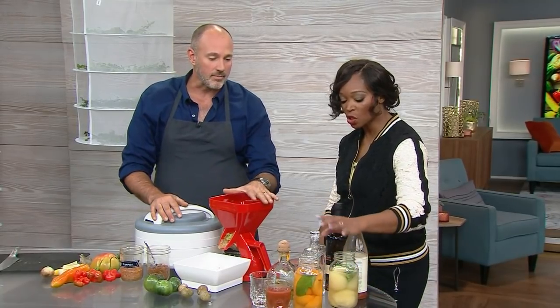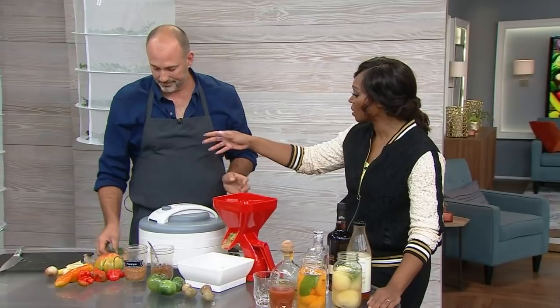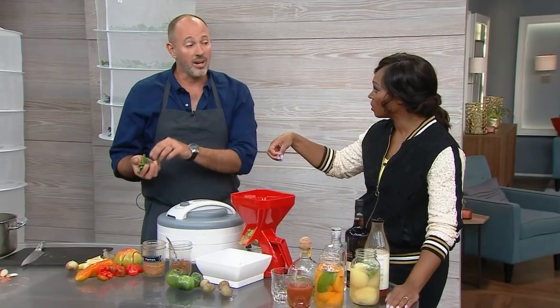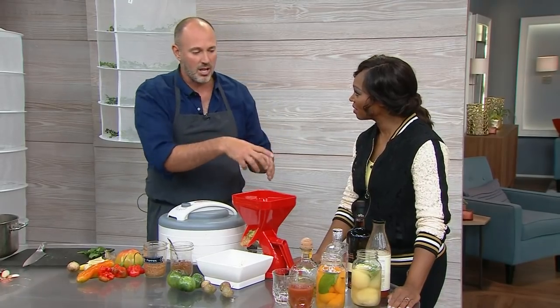And so this is a good way of using your mint because it overgrows. There's nothing you can do with it when it starts to get all wilty and gross. Well, there is. I'm going to get to that. There's another little secret about mint coming up, but we're still on alcohol here.